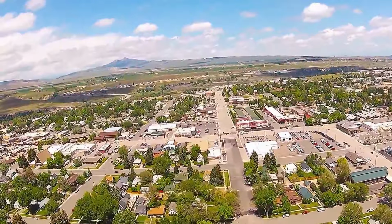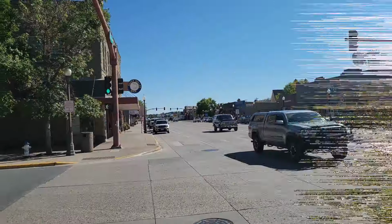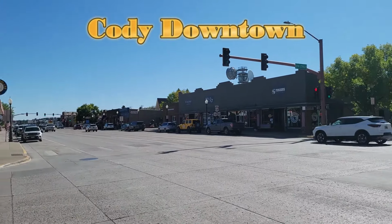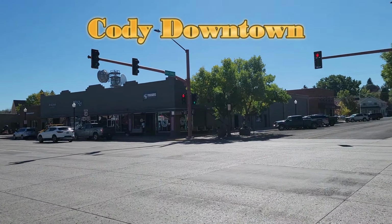The population's around 10,000, making Cody the 11th largest city in Wyoming by population. It sits in a valley at an elevation of 5,000 feet.